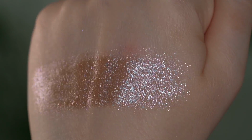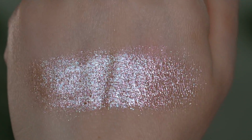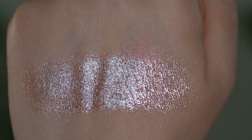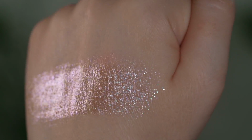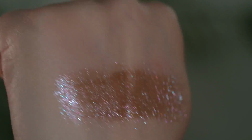Ethereal Plain is such a beautiful, super dimensional shadow. While it's not shifty, it has a really warm, light brown base to it, and I see lots of blue, pink, and silver flecks throughout it. So far, all these have been feeling very smooth.